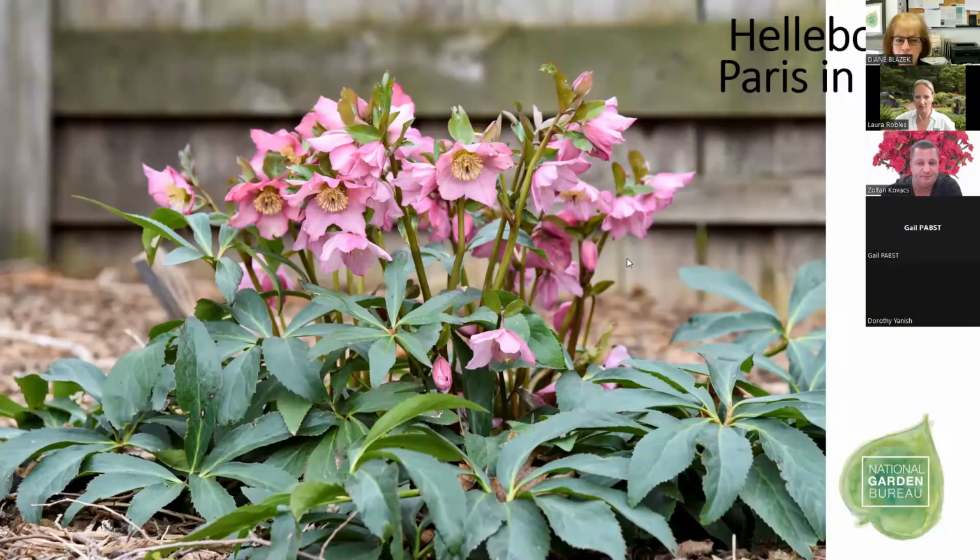And one fun thing about hellebores that I've seen done before. You can see in this picture, the flowers nod a little bit. Some of them have been bred to face slightly more outwards, but you'll never find a hellebore where the flowers face up. There's not one that I know of.